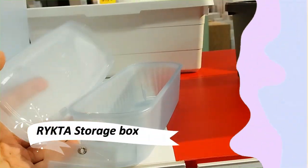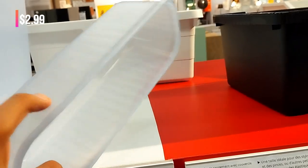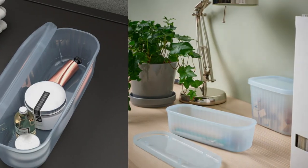Stay organized with the Rikta Storage Box, priced at $2.99. It's ideal for small items, giving you a glimpse of what's inside while maintaining a clean look.